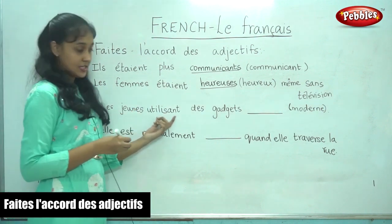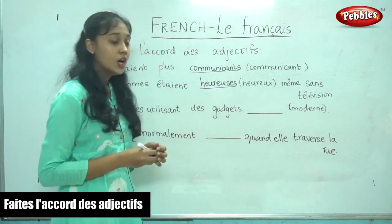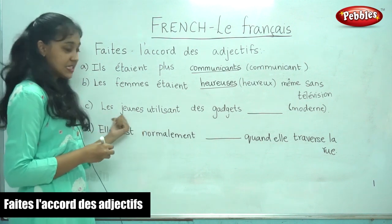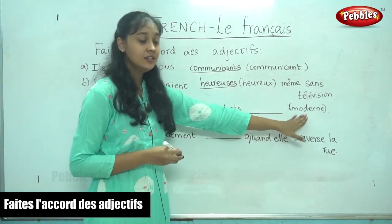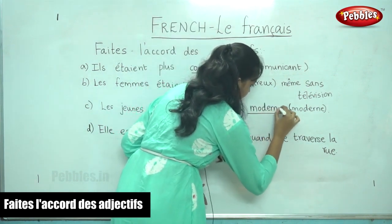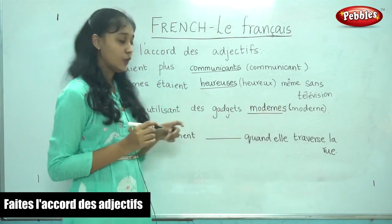Les gens utilisent des gadgets. The adjective we need to fill in here is modern. Now we have to see what is the subject pronoun. The subject is les gens, which is plural. So our adjective should also be in the plural form. So how do we write in the plural form? We add an S. So that is how you write this adjective in its plural form.